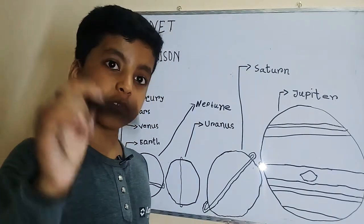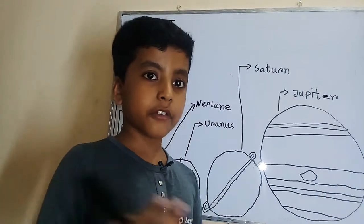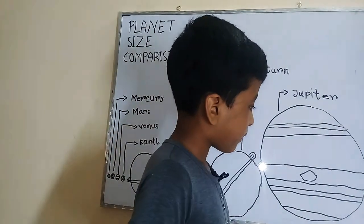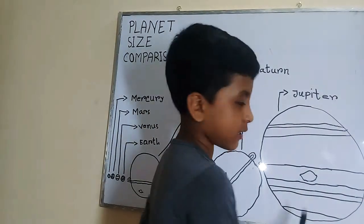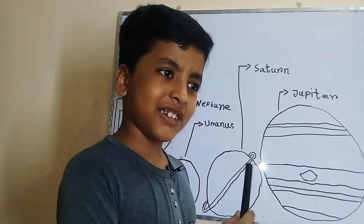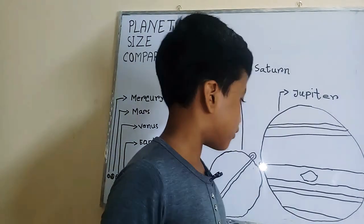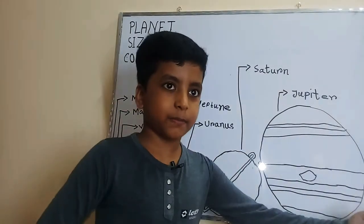Let's talk about Jupiter's atmosphere. Well, Jupiter's atmosphere is mostly made of hydrogen and helium. And it's the biggest planet, I told you. And this spot is called the Great Red Spot. In fact, it's not actually red, it's actually orange. Now I'm going to tell you all of the color combinations of these planets.